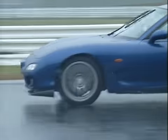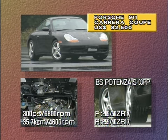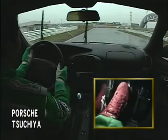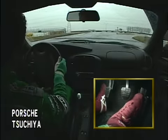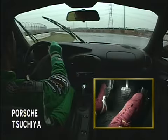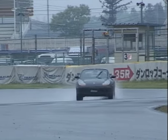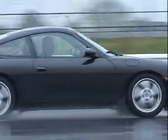Whoa! In the rain, this understeering is horrible. It's the benchmark for all sports vehicles, the Porsche 911 Carrera. This car has torque. After it slides, whoa, I'm water skiing. Once it starts sliding, it's a little bit tricky, as usual.